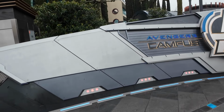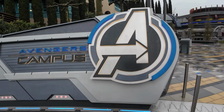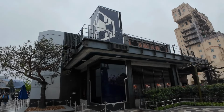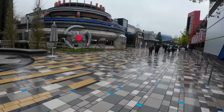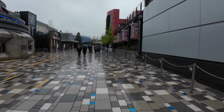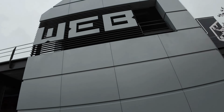Stop here, Avengers Campus. We're heading in extra magic time straight to the Web Slinger ride. So this is all the Avengers Campus, meet and greets here, Pym Kitchen ahead, and we've got a Flight Force further down there, and this is Web Slingers. So we're going to head on that as the first ride.